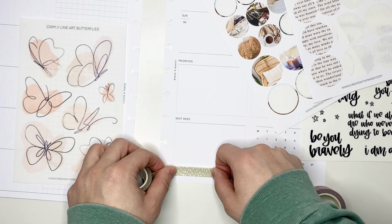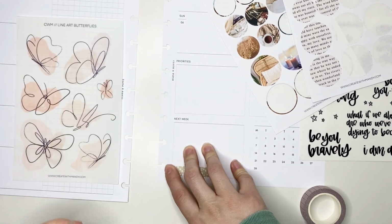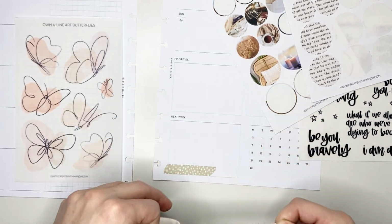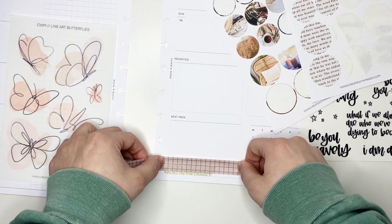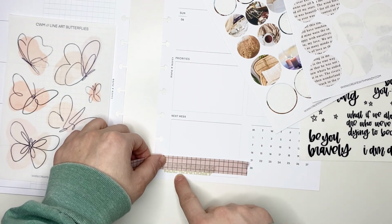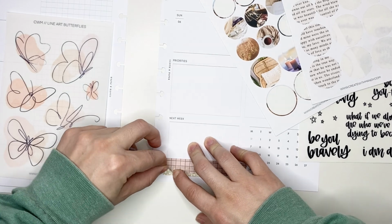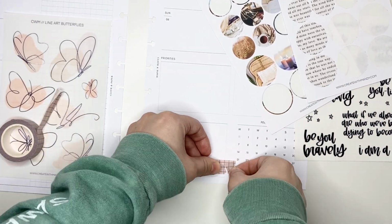First, I'm going to lay down a couple of different washi tapes. Definitely want to incorporate all of the washi I'm going to be using in this spread into this cluster. So I started out first with laying down this Spotty Dotty washi from According to Allie. And then I'm using this pinkish mauve grid washi on top, layering it a little bit like staggered.